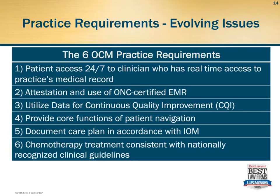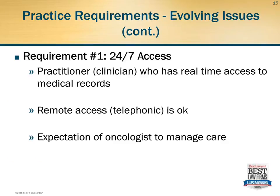As you can see on the slide, there are practice requirements that I think constitute the bulk of what we would say is transforming clinical care to the next level, the triple aim. I'll go through these, but just to highlight, the 6 basic ones have to do with patient access, certified electronic medical records, continuous quality improvement in data, as well as patient navigation, a documented care plan that's consistent with the care plan recommendations from the Institute of Medicine, as well as the use of nationally recognized guidelines.